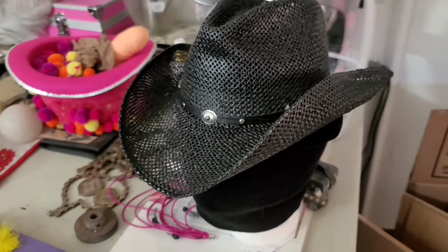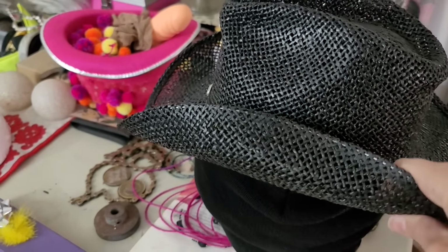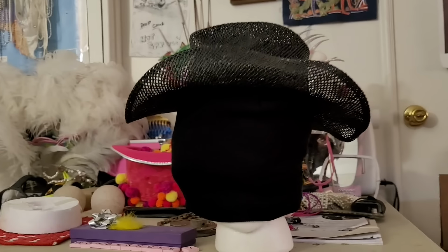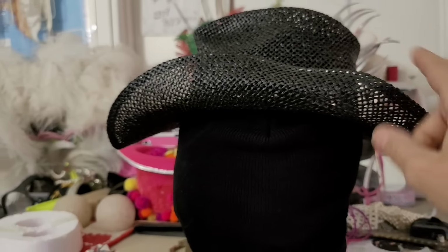Speaking of hats, I also got this other one here. Really nice black straw Stetson hat. I didn't have a note in the box either. And you might be wondering why it's on this creepy styrofoam mannequin head. Well, I put 4 hats on it to try to make the head bigger so I could stretch out this hat. Because unfortunately, this one is just a little bit too small for my head.